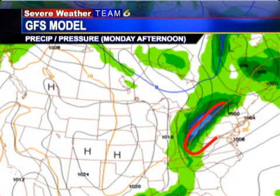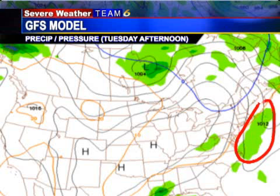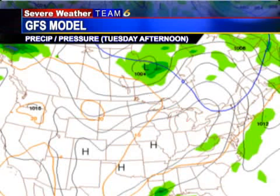Like I said, copious amounts of rain surging northeastward. It looks like we will see a round of showers and storms later Monday night. By Tuesday, that rain is offshore. In its wake, a drier northwesterly wind coming in, like I said, over the Great Lakes as high pressure sets up shop across the middle of the country. It will be a cold high.